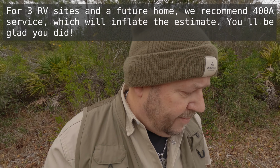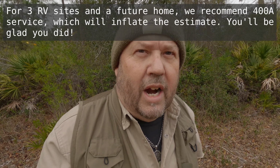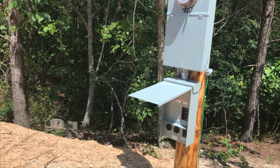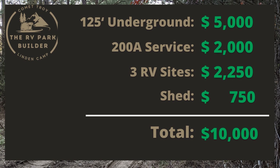So I use a 200 amp service, and then once you have the service in, you got to run your circuits to the RV sites, and then put in a temporary RV panel that has your 50 and 30 and 20 in there, and those aren't cheap either. And then also I included some basic lighting in the utility shed. So I come up with about 10 grand for that.